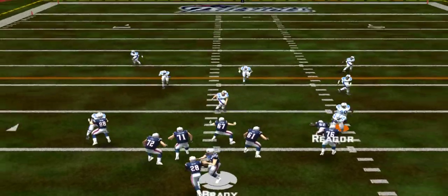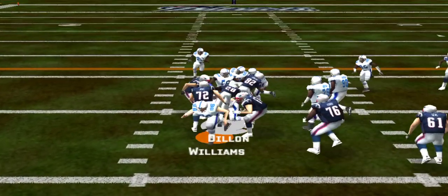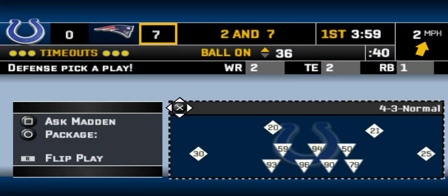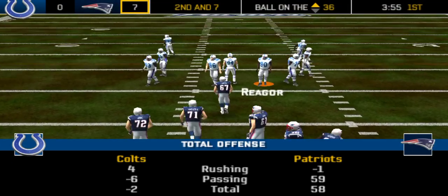The Colts line up in a 4-3. Looking to run it here. Art is there on the stop at the 36. Dillon takes advantage of a little daylight, picks up 3 yards. They have to get to the 28 to convert for the first down.